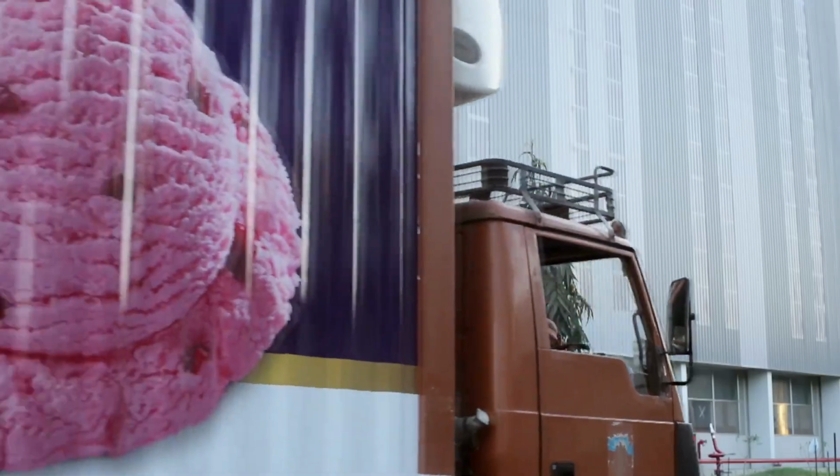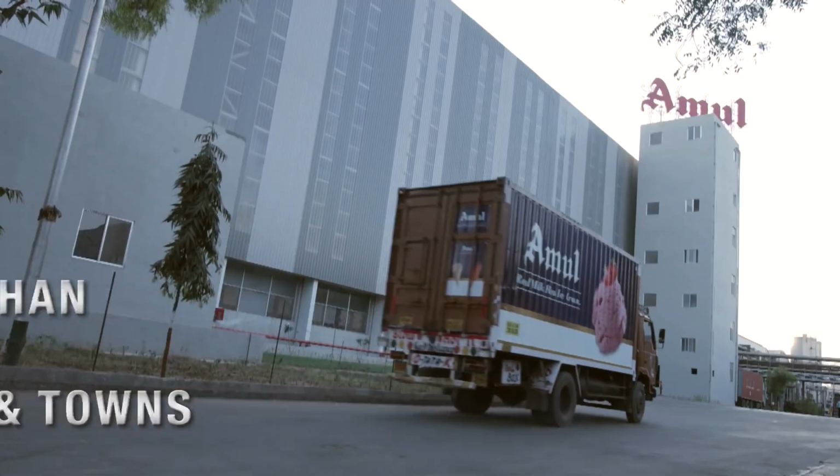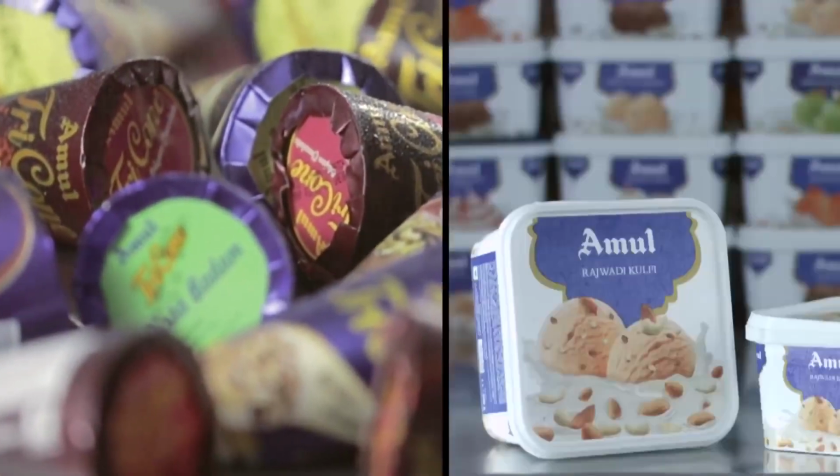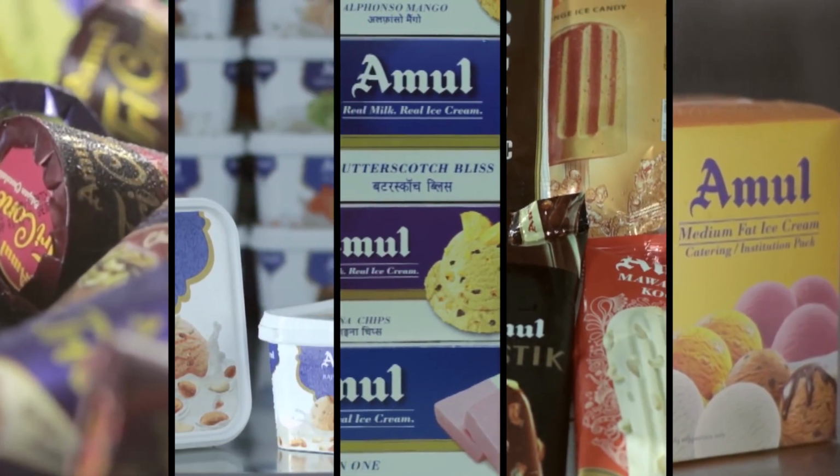Now Amul ice cream starts its journey to more than 1500 cities and towns in India so customers can savor the wonderful and mesmerizing taste of Amul ice cream 24/7 round the year.